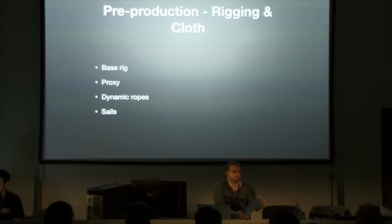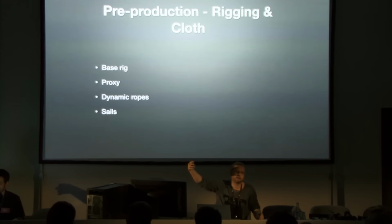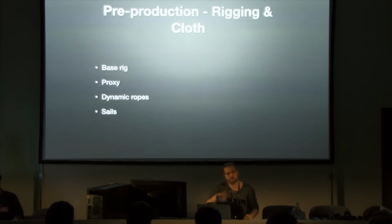For the look of the sails, we used the V-Ray double-sided translucency shader, which was perfect for capturing things when you're backlighting, with all the ropes and masts and other sails casting shadows. It also helps a lot in creating the look of these sails and making them become something very complex.